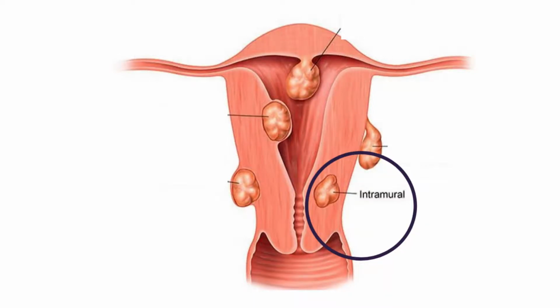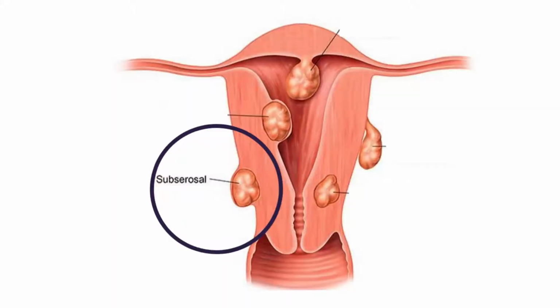The first type of fibroid I'll talk about today is the commonest type, and is called the intramural fibroid. This type of fibroid grows within the middle layer or the muscle layer of the womb. The second type is called the subserosal fibroid. Now this develops and grows outward from the womb into the pelvic cavity and actually can grow quite large.